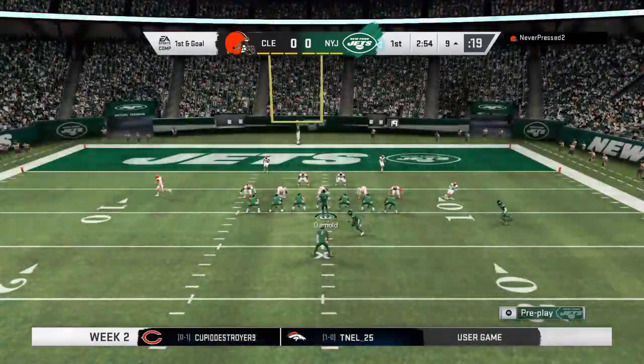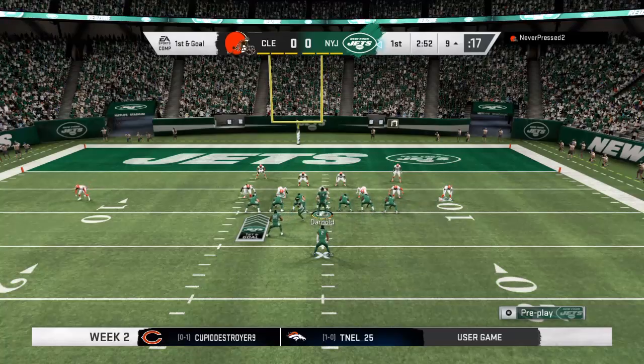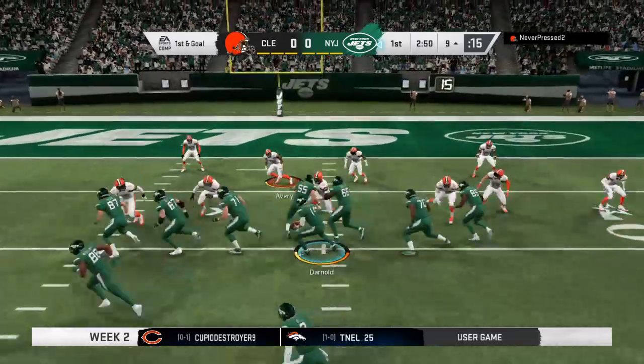My time. Right there in the middle, 55. Hey, watch the slant. Watch the slant.